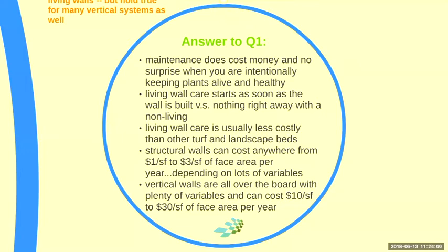Now, vertical walls are all over the board, with a lot of variables. Height is the big one, height and accessibility. In my experience anyway, and it could be way outside this range too, they're going to be $10 a square foot to $30 a square foot of face area per year. That's a big range, and it's quite a bit more than the structural counterpart.